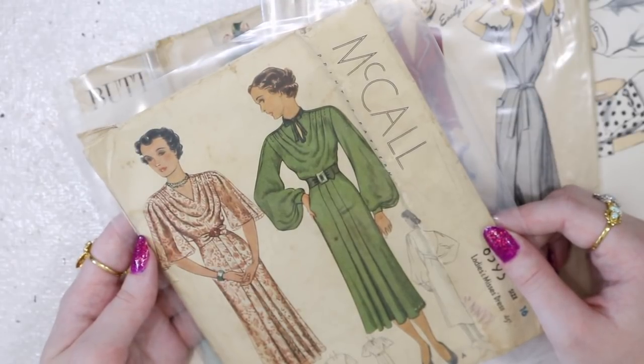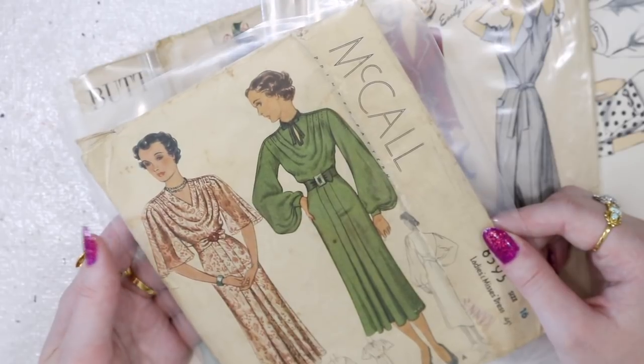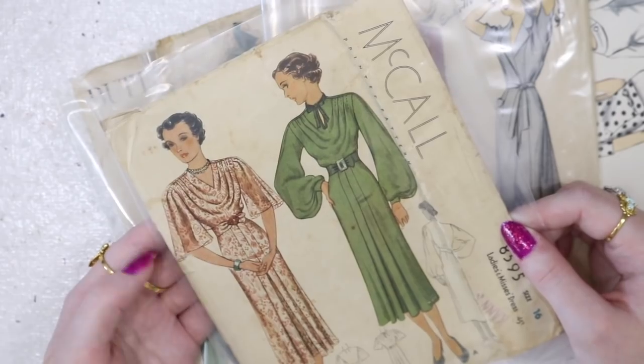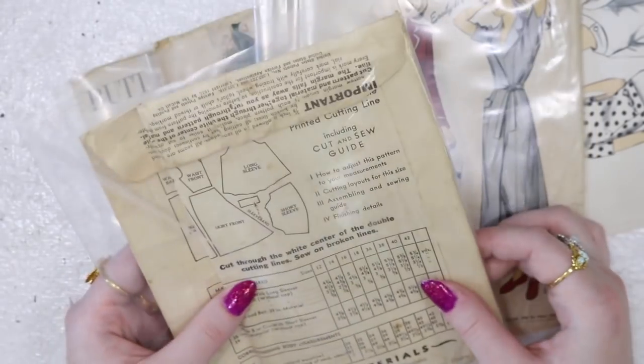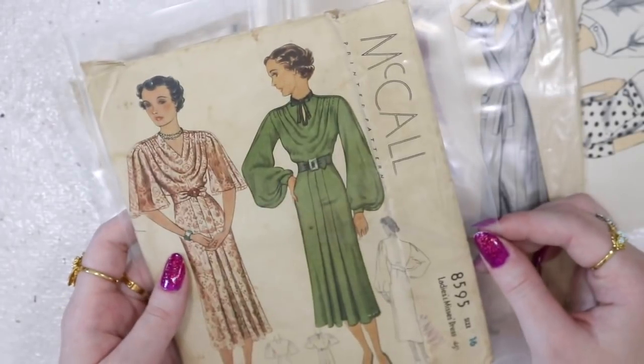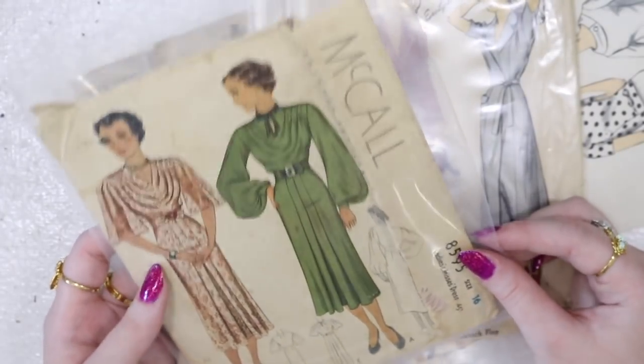And then you can make it with these full-length balloon sleeves, shorter puffed sleeves, or these, I think they're called trumpet sleeves. I can't remember what they're called. Kind of flouncy, floaty sleeves. And it looks very, very simple based on the pieces provided. I like that a lot. And it's a McCall's pattern from the 30s, if I didn't say that.